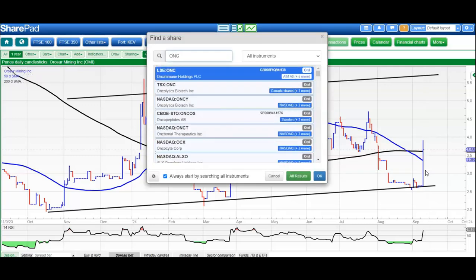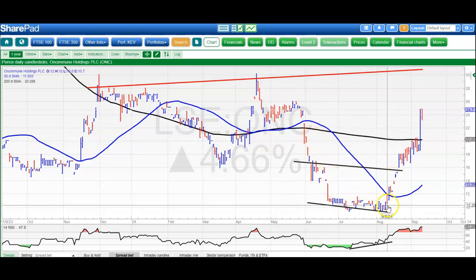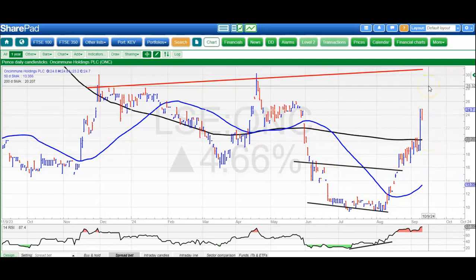Finishing off with a pet favourite of mine, which is Oncimmune. Here, a bear trap island reversal since June, and we broke the 200-day line with quite a bang yesterday at around 20 pence. Still looking for 30 pence plus as soon as the end of this month.